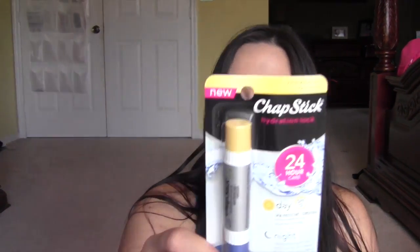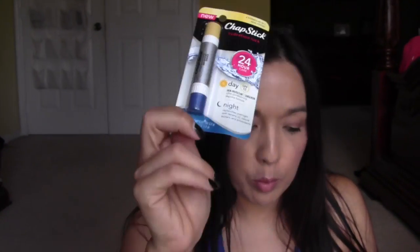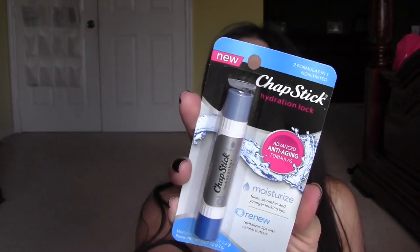All right, on to the freebies. First thing in here is from Smiley360, and I actually just got this in my Birchbox. This is the chapstick. It's 2-in-1, a day and night. I have yet to try it. I think I got the exact same one in my Birchbox, I'm almost positive. Ah, no, I got a different one. In my Birchbox, I got the Moisturize and Renew. So I got both. Those are the two kinds that they have.